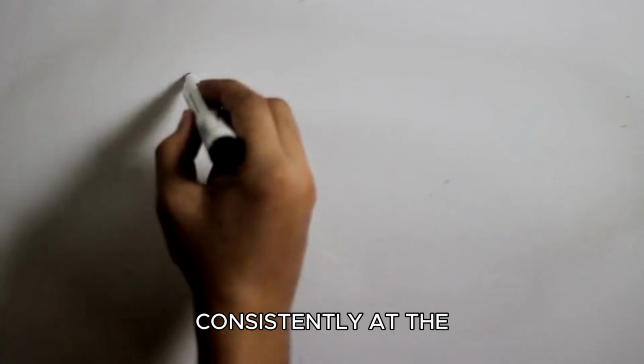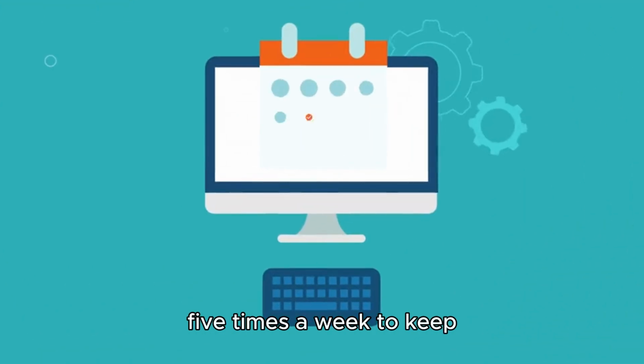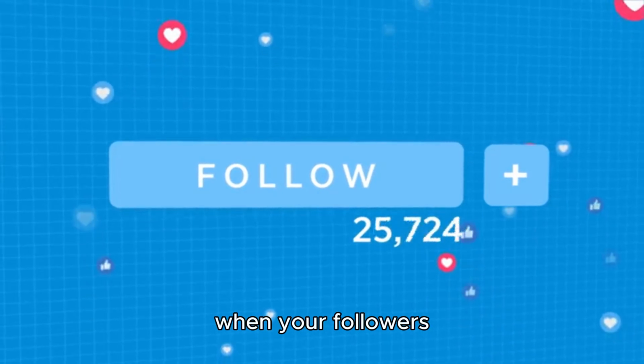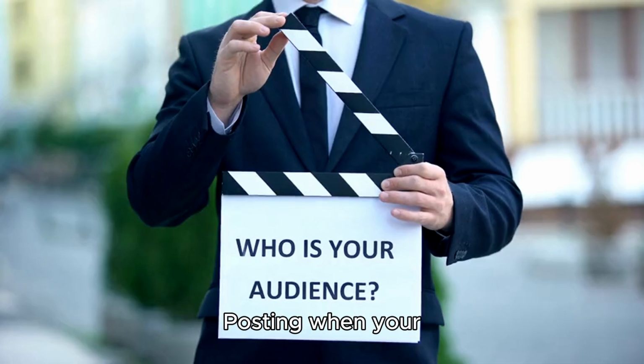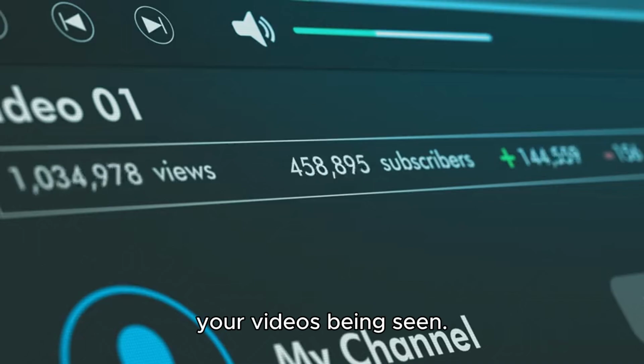Section 4. Post consistently at the right times. Consistency is key. Post at least 3 to 5 times a week to keep your audience engaged. Also, pay attention to when your followers are most active. TikTok's analytics tool can help you figure out the best times to post. Posting when your audience is online increases the chances of your videos being seen.